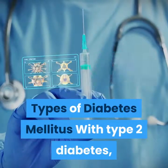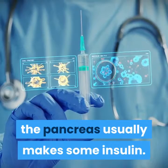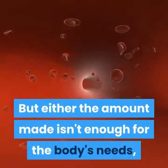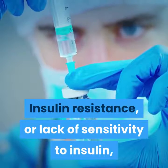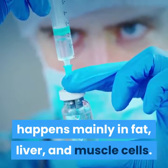Types of diabetes mellitus. With type 2 diabetes, the pancreas usually makes some insulin. But either the amount made isn't enough for the body's needs, or the body's cells resist it. Insulin resistance, or lack of sensitivity to insulin, happens mainly in fat, liver, and muscle cells.